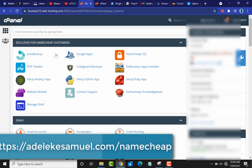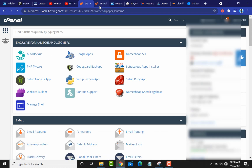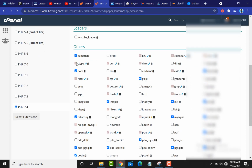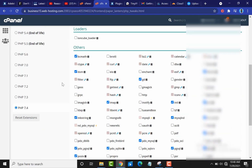Okay guys, so visit your cPanel. Then from your cPanel, you'll be able to see this option. Okay, let me go back. You'll see this PHP tweaks option on your cPanel. Just click on it, then it will take you here. Now this particular page consists of two things: the PHP version and what? Extension. So you scroll down. We are not doing anything with these extensions. We only need the what? Version. So just click on this, select.